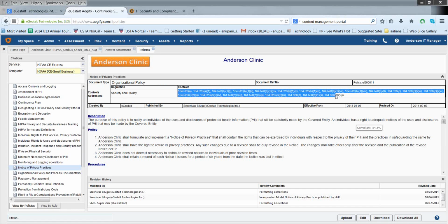Each policy is linked to a set of controls, and the system will keep track of any changes and automatically update these controls with the policy linkage. So this is, again, as I said, a complete policy management framework that allows you to manage your entire compliance status and policy management framework as well. So that's about the compliance assessment.